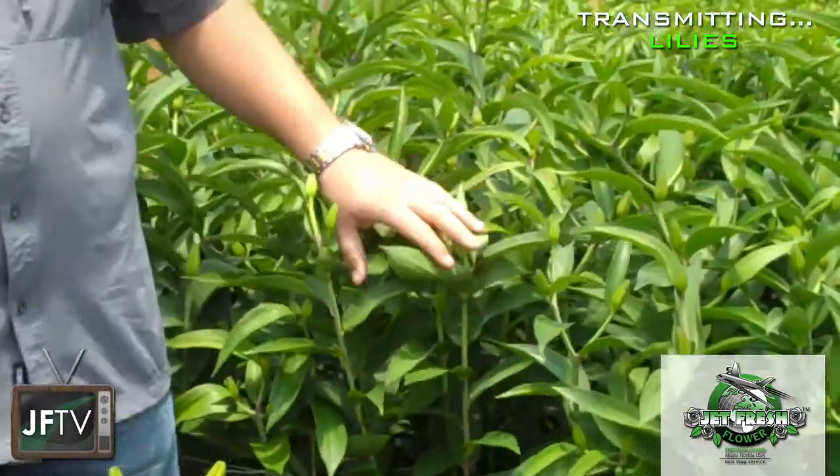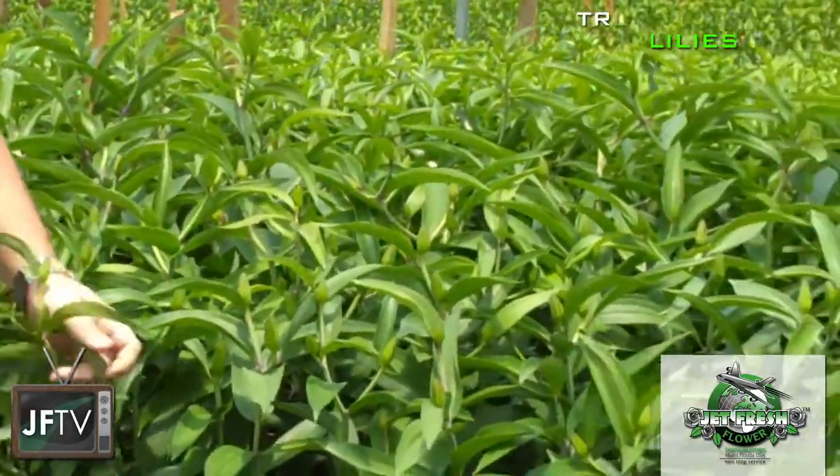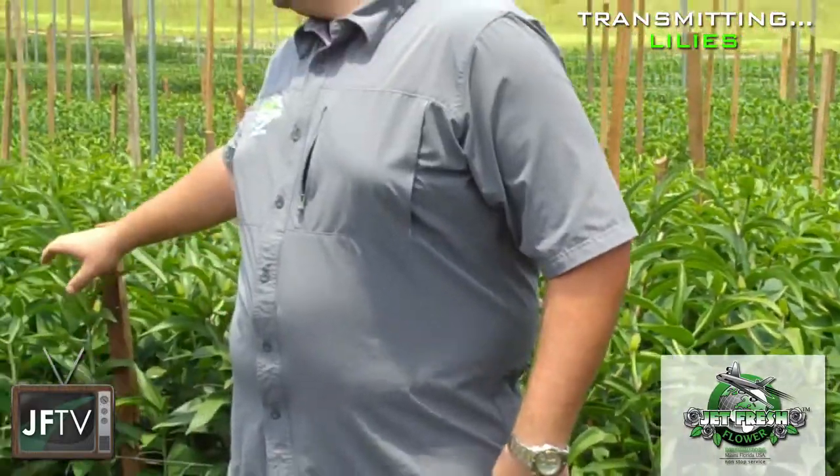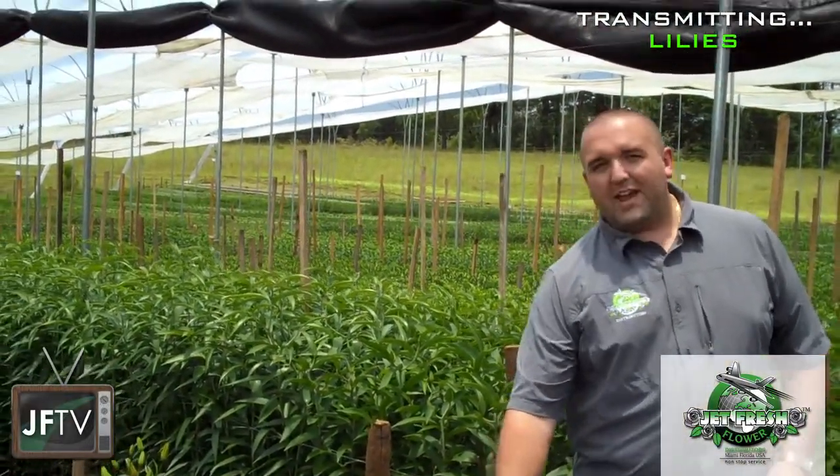Behind us, we have some nice trials of Montezuma, which will be coming to you soon. You can see how tall they are already. If you look down to my right a little bit, you can see them even taller. These are all going to be available to you at Jetfresh in Miami.